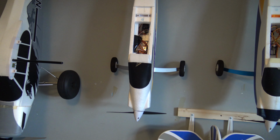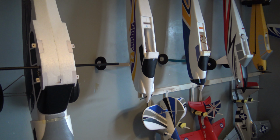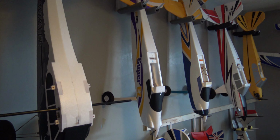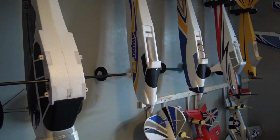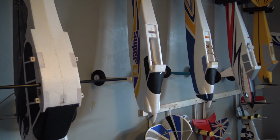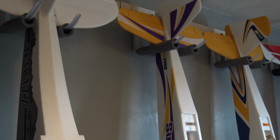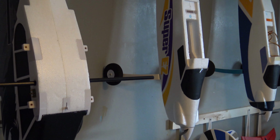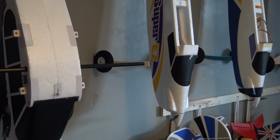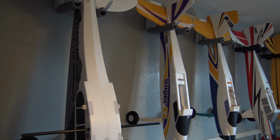And then that's moving us on to, let's come from this side, one of my first Super Easies, the FMS Super Easy V4 with the reflex gyro system. Fantastic plane, love flying it. Lovely plane, flies slowly until you come to land, and then it's a devil to slow down, but really enjoyable plane and fantastic value for money as well.